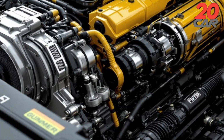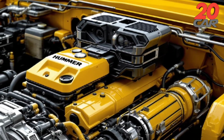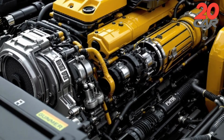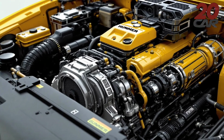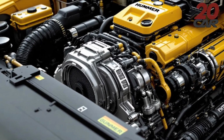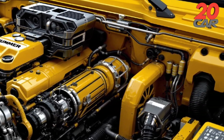Underneath its armor, the H1 concept embraces the future, an electric quad motor setup pushing 1,200 horsepower and 15,000 newton-meters of torque. This beast hits 0-100 kilometers per hour in just 3.4 seconds, a number that defies logic for a vehicle this massive. Crab walk mode, water wading capabilities, and reinforced underbody shielding make it virtually unstoppable.